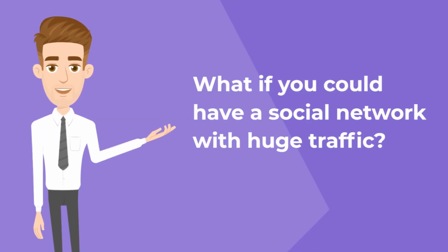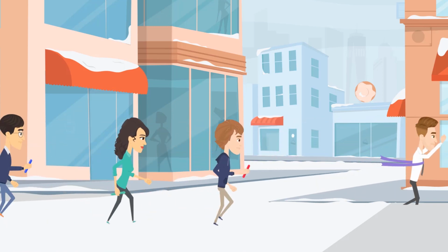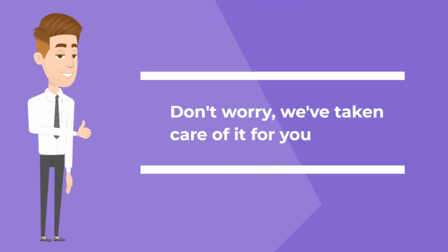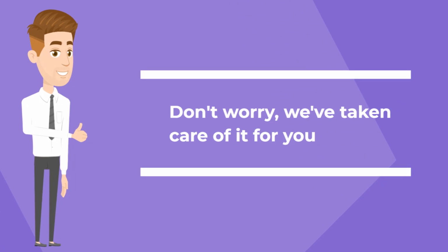Or, what if you could have a social network with huge traffic, and interested customers who are ready to buy from your shop, and aside from all that, you have a unique algorithm that creates a passive income for you every second, and all of this without paying high monthly subscriptions to start your business or improve your existing one?